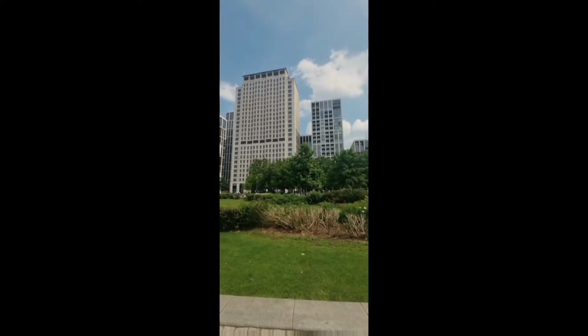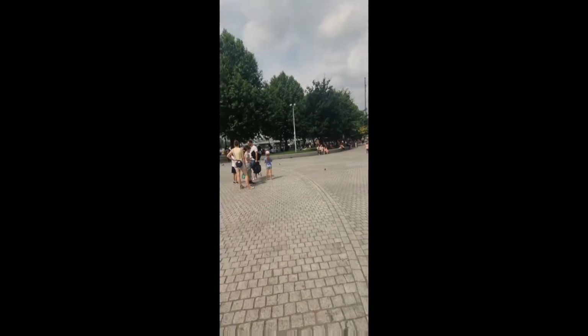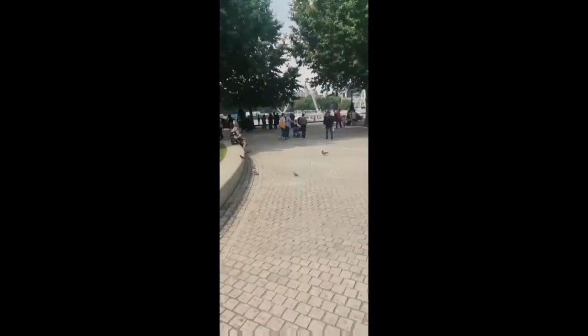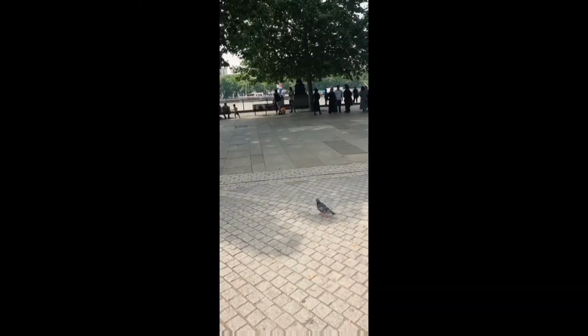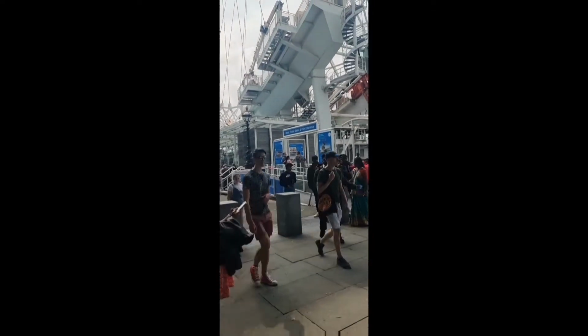What I will do, we'll go in the queue. Of course I have to wear a mask, and then we'll be joining the London Eye, and I'll show you from the London Eye how London is. Buildings here are very high rise, and there's a nice park here for your family. You'll be able to buy drinks, ice creams and everything. This is the way where I'm going, and the ticket machines are over here as well.